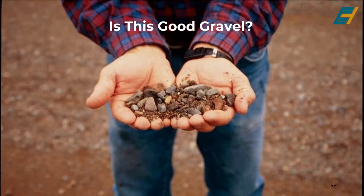If he was to make a fist, that material is not going to stick together. One good way to look at that is to look at his hands, and his hands are pretty clean. So we need a bit of dirt. We need that clay, that kind of dirty material in our driving surface aggregate that helps bind it together. Ideally, you want him to make a fist and that material just stays as a ball. He could drop that material, brush off his hands, and his hands are going to be clean. So in my mind, this does not have enough fines. This does not have enough dirty material. This is not good driving surface aggregate.